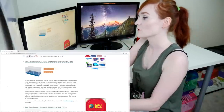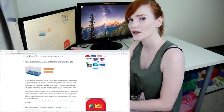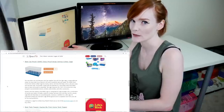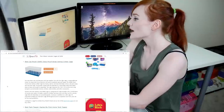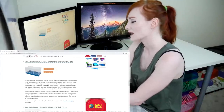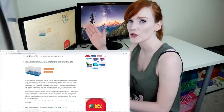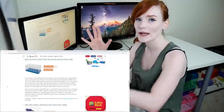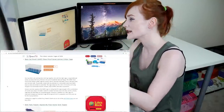Best cat proof. Well, we have to have one of these categories, right guys? Because you know, not any other animal that you have could harm the hamster. No, it's just its own category, cat. Anyways, Wear chew-proof small animal critter cage. It's $30 on Amazon. You could buy it at Petco, but I think this might actually be the guinea pig enclosure that you need to have a DIY mesh over the wire, because the spacing is way too big, I think.